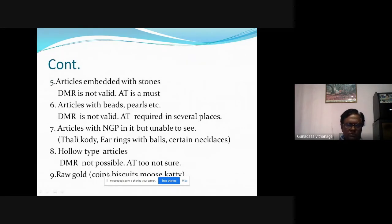Yes, raw gold items also. Some of the banks, they don't accept raw gold. Raw gold means coins, biscuit, moose, cutting like that. Moose, I don't know whether you have heard about it. Moose gold is when people buy articles from an auction, thereafter they break it into pieces and melt it with acid. After dissolving in acid, they get rid of other metals and separate the gold, melt it and get the thick part of gold. It's called moose.